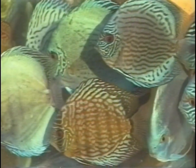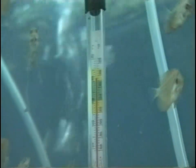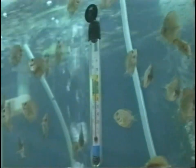The water used here is also soft and neutral in its acidity content. The filters in use are well proportioned, but not always sufficient. The aquariums are warmed with electric heaters. Breeding and rearing take place at a water temperature of 30 degrees Celsius.